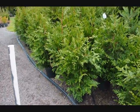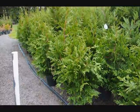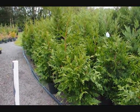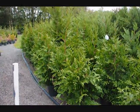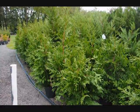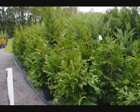These are fast-growing green giant arborvitaes. They grow very tall, very fast. They can grow upwards to 3 feet a year. You would plant them about 6 feet apart. And we sell them from 12 inches up to 18 to 19 foot tall. And we can deliver and install.